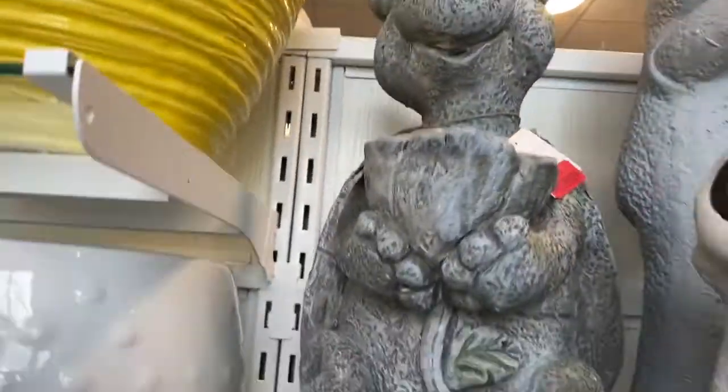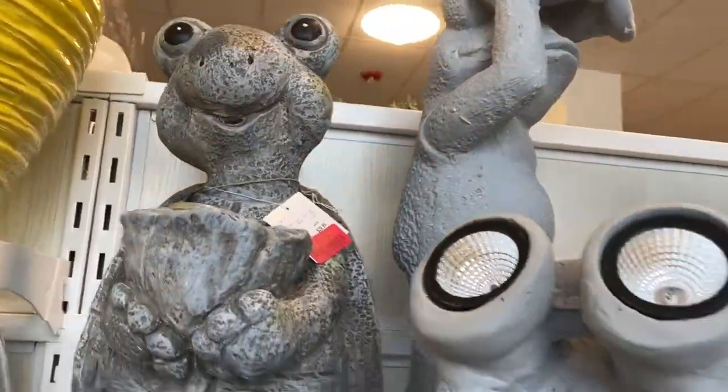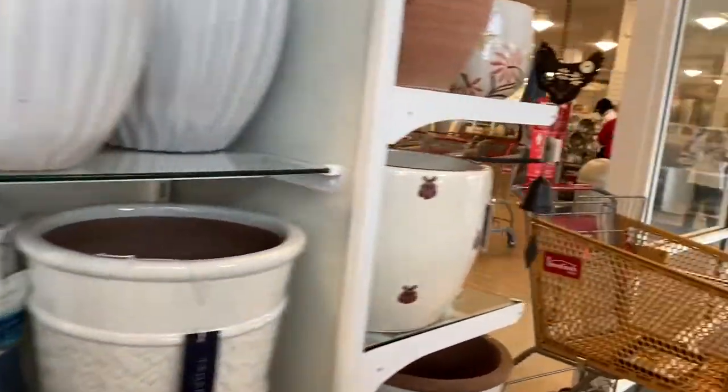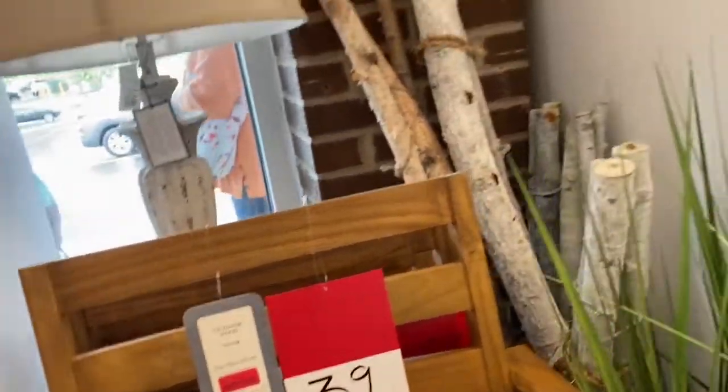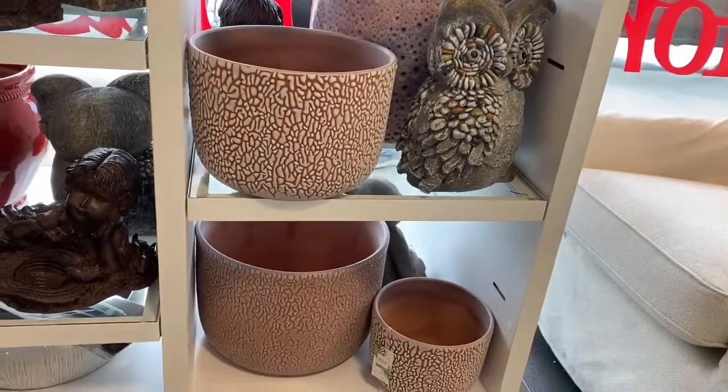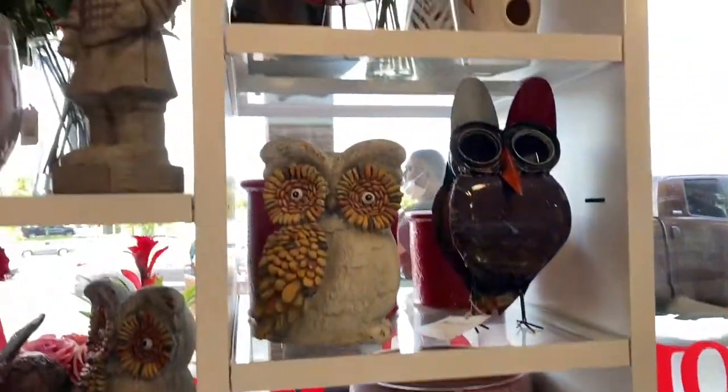That turtle there is $22. And then these guys here, oh my goodness. I am just so happy. You know, they didn't announce in my area they were opening, guys. So I guess so they don't get bombarded. I'm just gonna scan this for you and then we'll move over to a different section.